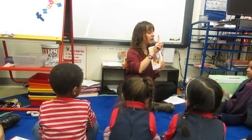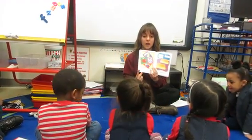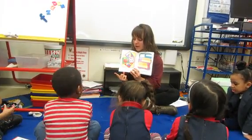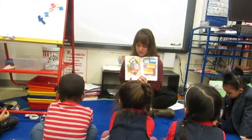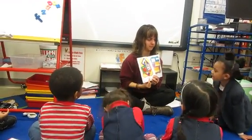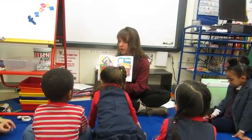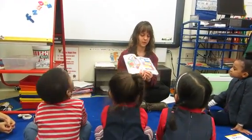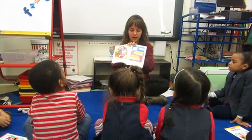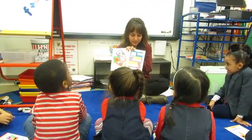I hold up my finger. I start all the way on the left. And I point to each word once. I see books. Do you see how I point to the very beginning of the word? The next page says, I see desks. And I read. I see desks.